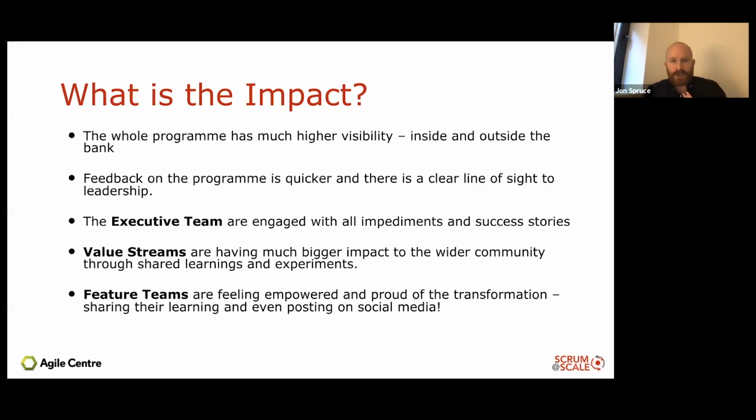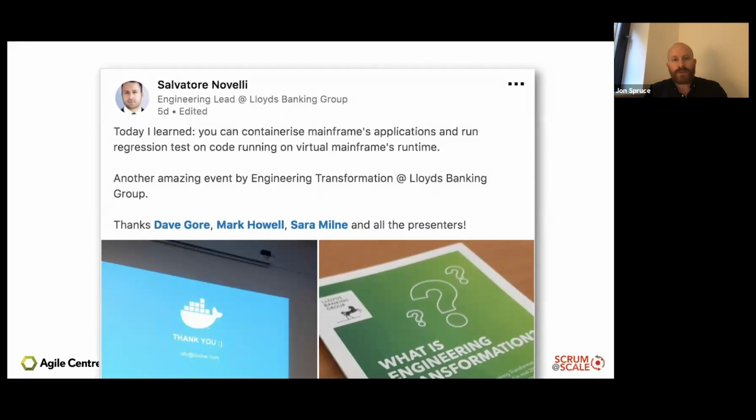On social media, we recognized it. We did these huge show and tells across the organization for the transformation program itself. They became almost mini conferences in their own right, with the leadership and the executive action team front and center to help demonstrate that they are listening and they're in the place. So it's really interesting. And what we found is that people were actually posting online as well: "I can containerize mainframe applications and run regression tests on code in a virtual mainframe runtime. So it's another amazing event by the organization."